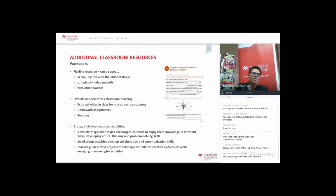Additional classroom resources include workbooks. These are flexible resources. They can be used in conjunction with a student textbook or completely independently or with other courses. They serve to extend and reinforce classroom teaching, extra activity in class for the more advanced students. They have homework and assignments, and they are great for revision purposes.